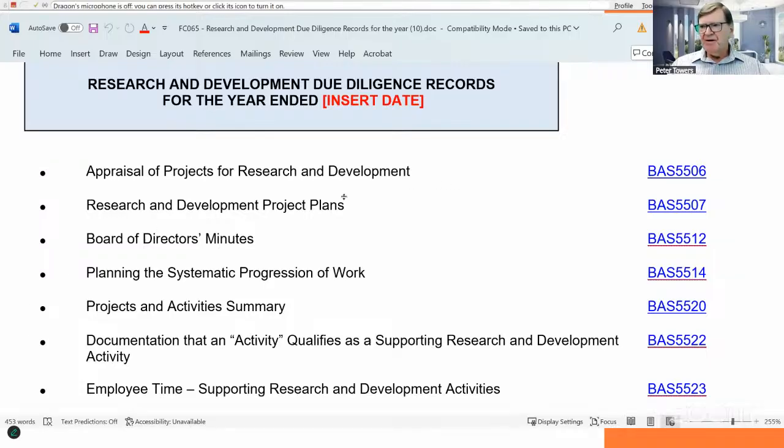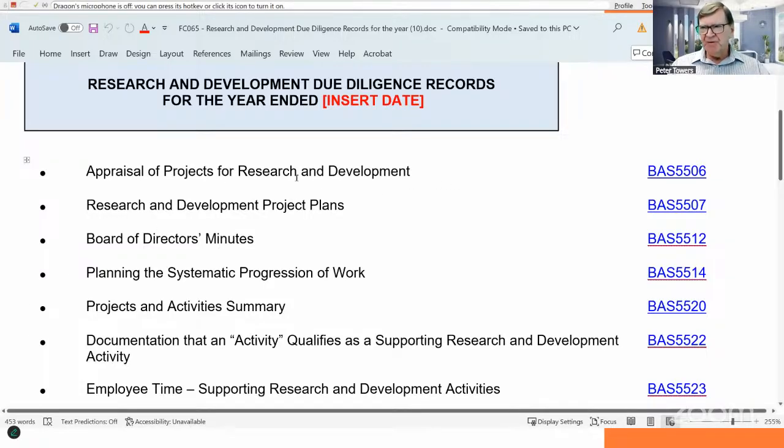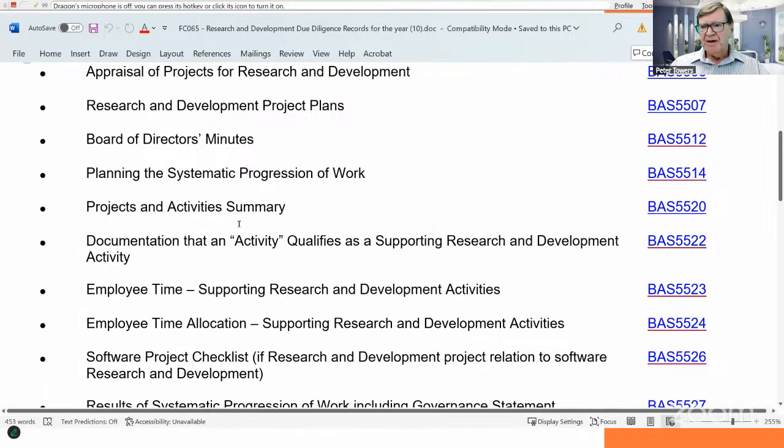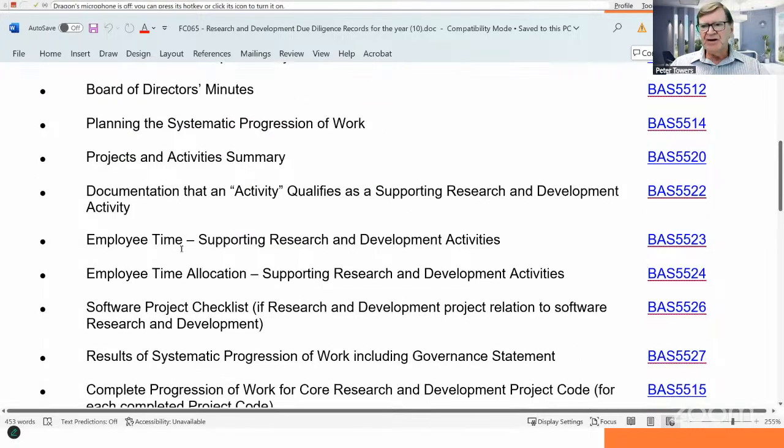Well, we're going to have various things, the appraisal of projects for research and development, and these are all the BAS numbers. This is the 46 forms, or some of them, that we have referred to. Research and development project plans, board of directors minutes, they're required. Planning the systematic progression of work. So all of this documentation. Now, you might not have all things for all of this, but the employee time, the supporting R&D activities.